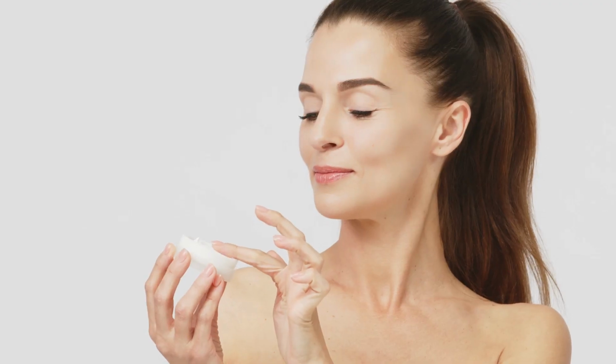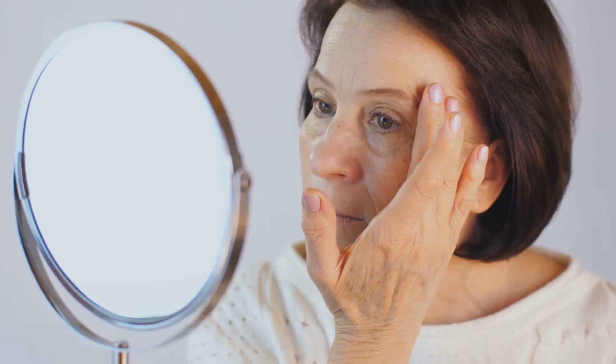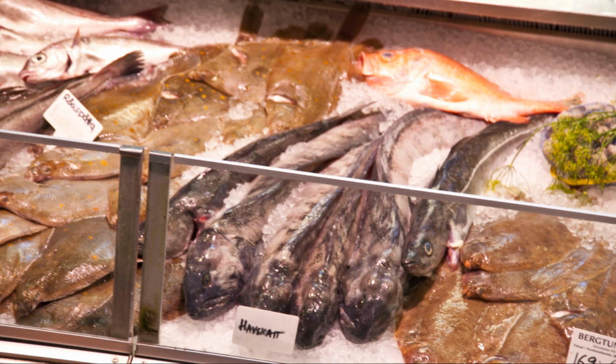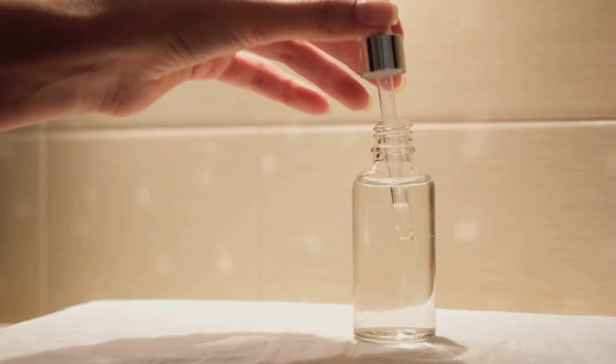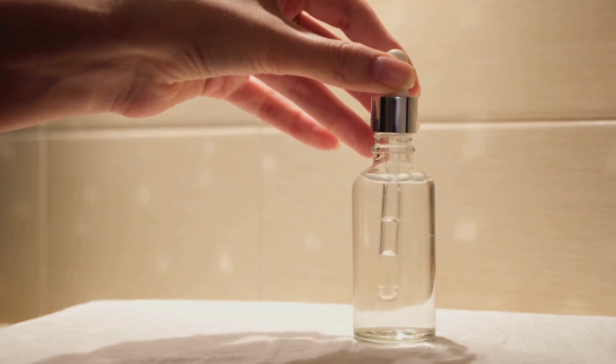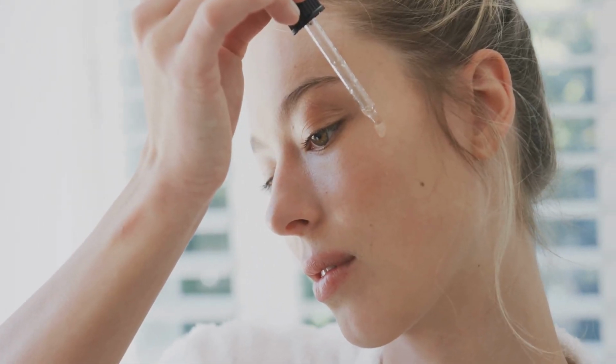DMAE, short for dimethylaminoethanol, is a naturally occurring compound that's gaining traction in the skincare world. It's known for its potential to improve skin appearance, specifically in reducing the appearance of wrinkles. DMAE is found in some foods like fatty fish, but it's also available as a topical serum for direct application to the skin. This allows for concentrated application to areas where signs of aging are most prominent.